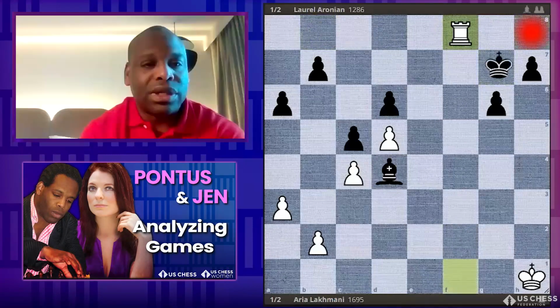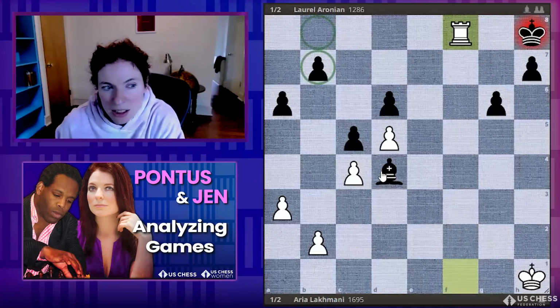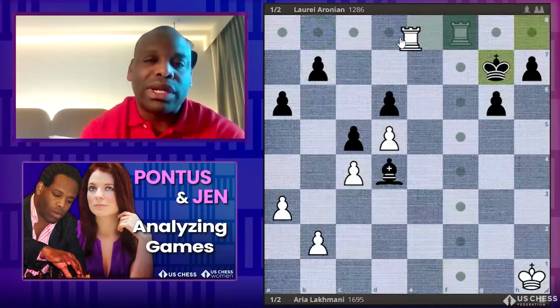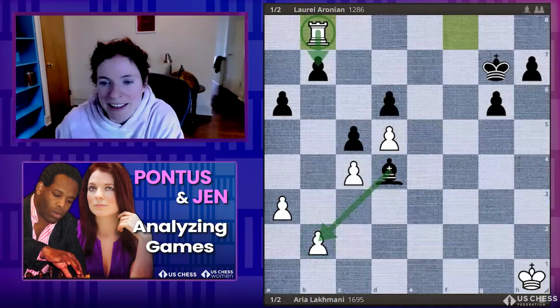Rook f7, is it? See, I was thinking if I play rook f8 and rook b8, you can check. This is probably good as well, because then you get it with check, even if it's those pawns on the king side. Can't take my pawn. Yeah, that's what I was thinking.